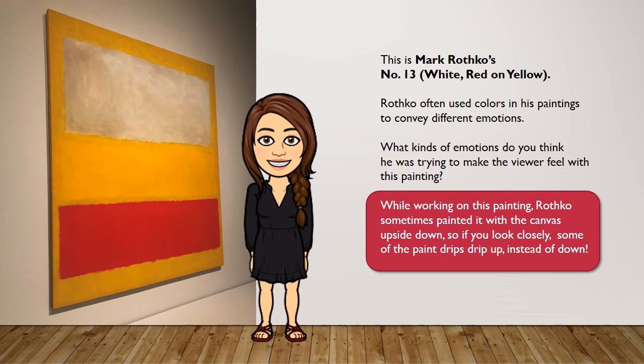This is Mark Rothko's Number 13, White, Red on Yellow. Rothko often used colors in his paintings to convey different emotions. What kind of emotions do you think he was trying to make the viewer feel with this painting? And while working on this painting, Rothko sometimes painted it with the canvas upside down. So if you look closely, some of the paint drips up instead of down.